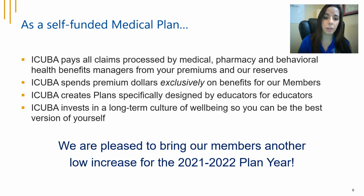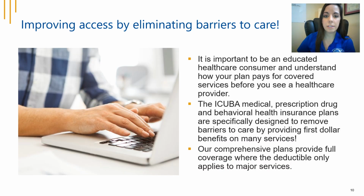ICUBA is really proud that we invest in a long-term culture of well-being so you can be the best version of yourself, and we're really excited to bring a low premium increase for the new plan year. ICUBA spends a lot of time focusing on improving access by eliminating barriers to care. It is really important to be an educated consumer and understand how your plan works before you're sitting in the doctor's office. Our plans are specifically designed to remove barriers to care by providing first dollar benefits on many services, and our comprehensive plans provide full coverage where the deductible only applies to major services.